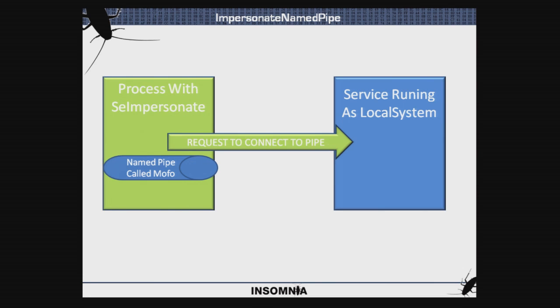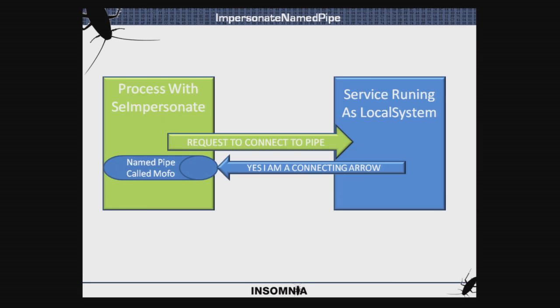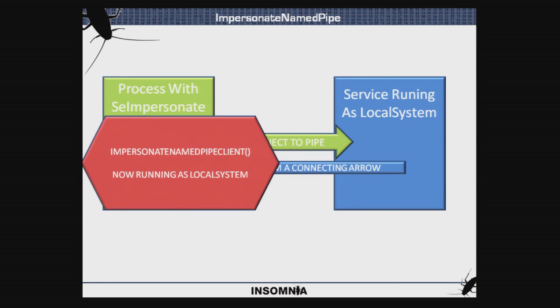You send a request to the target service. So if it was SQL Server, we could use a SQL injection vulnerability to send it an xp_dirtree command, which is available to any authenticated SQL account. So it's not an SA account. The xp_dirtree will connect back to the named pipe, and then the named pipe or our process says, awesome, I'm going to impersonate you. And our process is now running as local system. And that's the attack in some terrible colors.